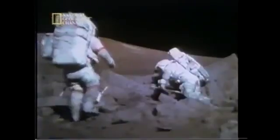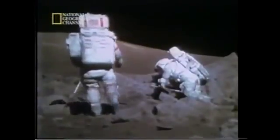All right, let me put my visor up. It's still orange. They got to leave at a certain time regardless of what we got. Guys, we don't have that much time. I know, Bob. I know.